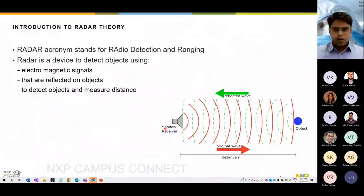Okay, coming to radar theory. Until now, I've talked about what automotive radar is, why it's used, what's so special about 77 gigahertz, and what kind of path the radar technology is taking, from the 24 gigahertz to the 77 gigahertz band, and from SiGe kinds of technologies to RF CMOS kinds of technologies. So from here onwards, I'll be focusing on how radar works and give you a little bit of an idea about what it takes to implement a radar CMOS IC.